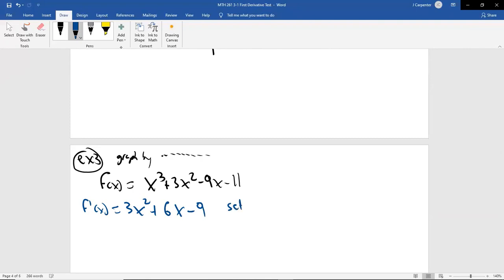Now we take this and we set it equal to 0. So we go 0 equals 3x squared plus 6x minus 9. We're not worried about where this is undefined. It's a polynomial. Polynomials are never undefined. If this was a fraction, then we'd be setting the top and bottom equal to 0. Setting the bottom equal to 0 being the undefined values.